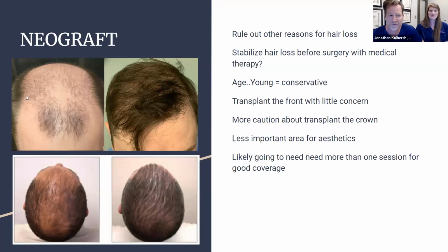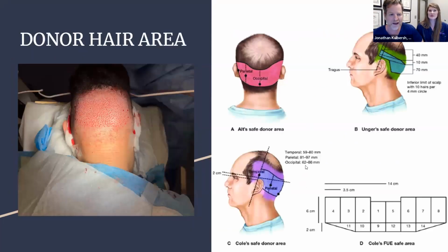And some people that have advanced changes or hair loss like that, you're not going to get all that done in one session. You may need to do 2 separate hair transplants spaced about a year apart to get full coverage for something like that.